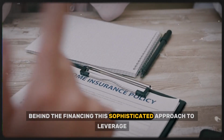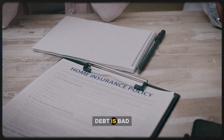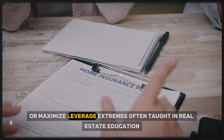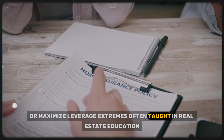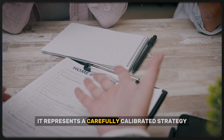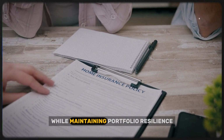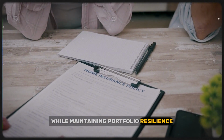This sophisticated approach to leverage is a far cry from the simplistic "debt is bad" or "maximize leverage" extremes often taught in real estate education. It represents a carefully calibrated strategy designed to optimize returns while maintaining portfolio resilience.